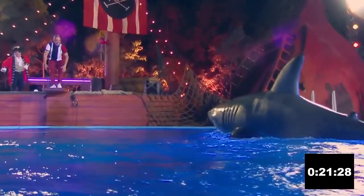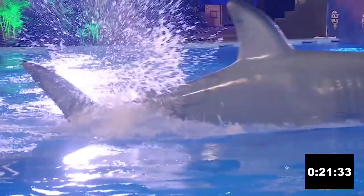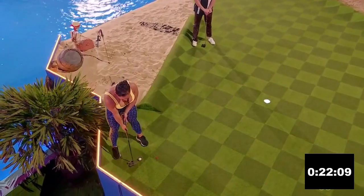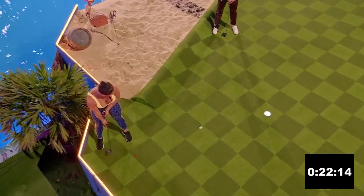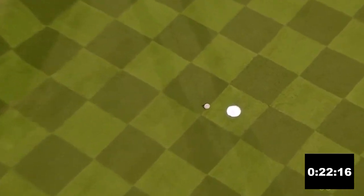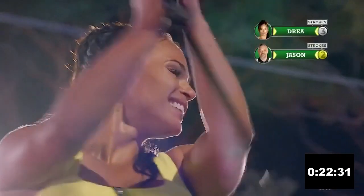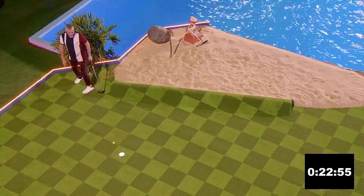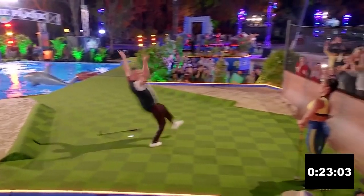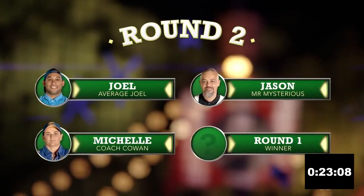Oh, no! Explode off the edge. Yeah. Oh, no! Just short to the left-hand side. Drea cards are four. Yes! Is amazing. Jason Ridge moves one step closer to Holey Moley glory.